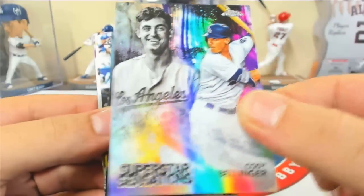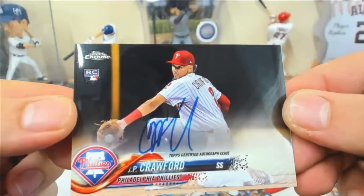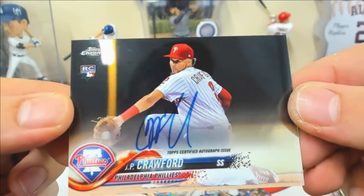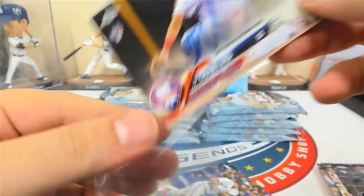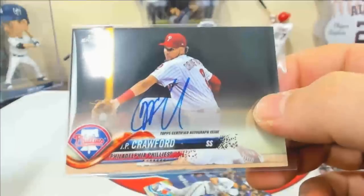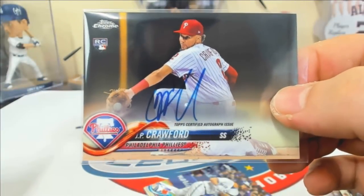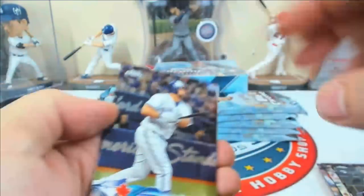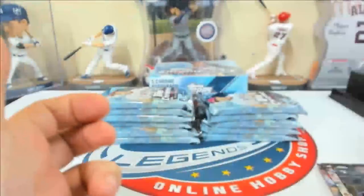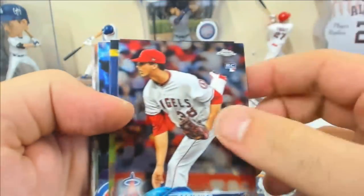Goldie, 83. Bellinger, Superstar Sensations. There we go. It's a nice J.P. Crawford, live rookie auto. I've seen a bunch of his as redemptions as well. Nice live rookie there for you. Scott, adding to the, that's more than a quartet now. I think you're up to 5 or 6 now. Congrats on those, sir. Nice little J.P. Crawford, rookie auto. He's a slightly tougher hit, especially on the live one. Unless it's his base that are live and his color that are refractors, I forget.